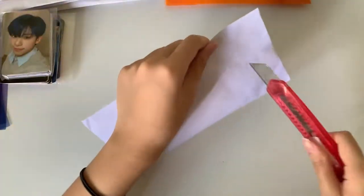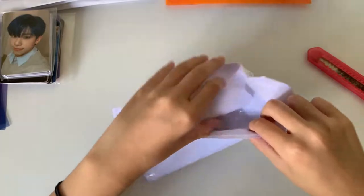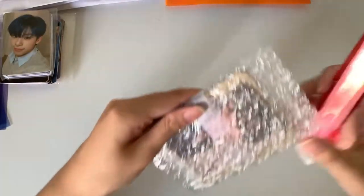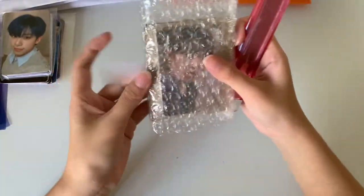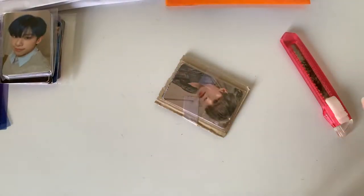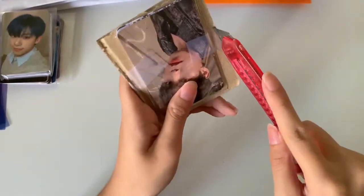Okay, next. That's one of my pen knife. So as you can see, some of the Korean sellers use bubble wrap and cardboard, but some of them simply just throw them in the envelope. But surprisingly, they are still safe, so I guess it's not that bad.